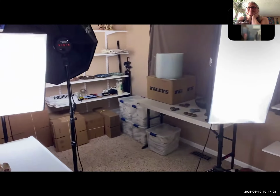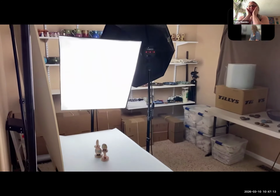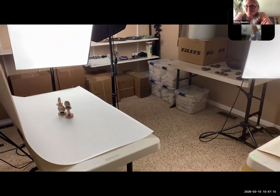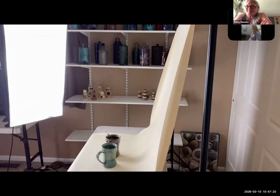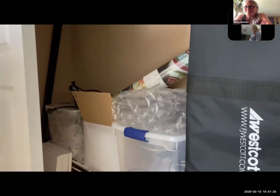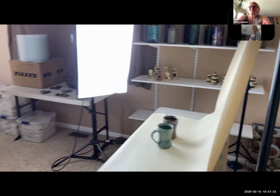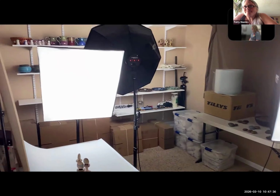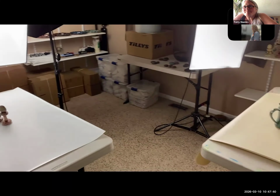And that's what I have to say about having a home studio, is being able to create what works for you and what suits your needs. And even in here, I utilize this closet. All my storage peanuts are in there, lighting. So it's just creating this space and making it work for you.